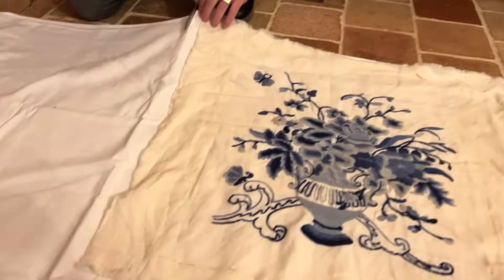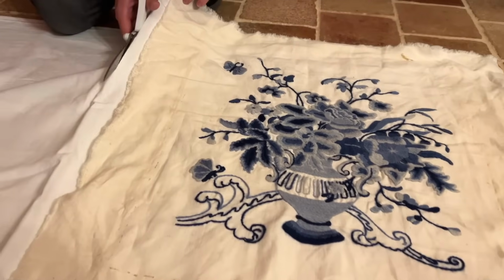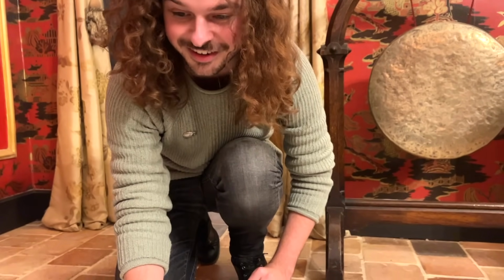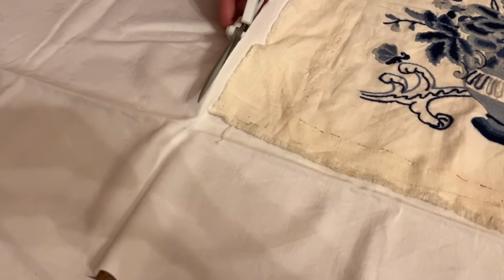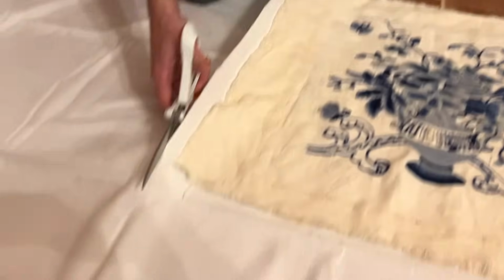Yes, using an old tablecloth for the back, because it's got some holes in it, so we can't really use it on the tables anymore. And it's kind of perfect to be using an old tablecloth for a cushion that's going to be going in the kitchen. Yes, that's true. So what I'm doing is basically cutting the same size, but with a little allowance. And I'm going to be using the edge that's already hemmed on this side. I'll show you in a sec.